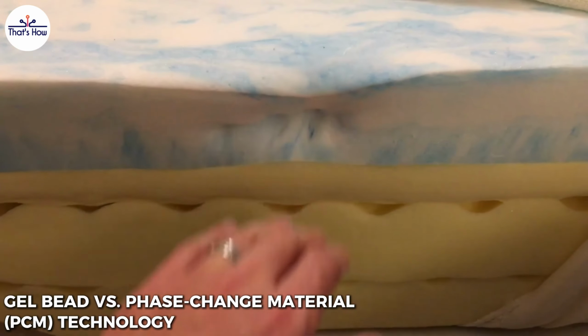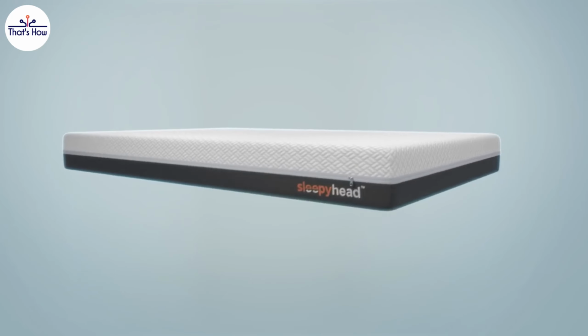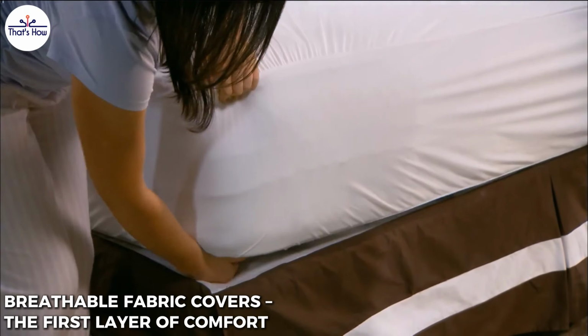Gel bead versus phase change material, PCM. Some high-end mattresses go beyond gel beads and incorporate PCM technology, which actively adjusts to body temperature in real time. Breathable fabric covers, the first layer of comfort.